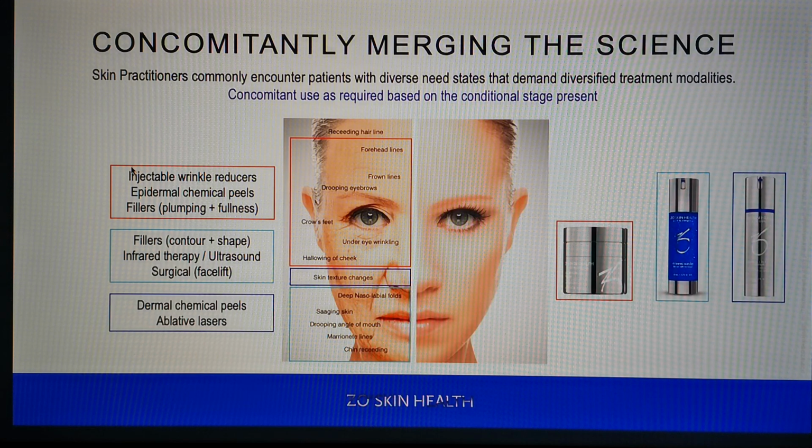Now you have people that have skin textural changes in the middle box, and the lower box to the left talks about dermal chemical peels and ablative lasers that are probably one of the most common modalities used in the office services to deal with the skin textural changes. Well, the great connection with that is, once you've done those kinds of procedures and you have full healing of the skin, depending on how aggressive that procedure was, you would subsequently go ahead with your wrinkle and texture repair, which would continue to drive that benefit profile and enhance the outcome.